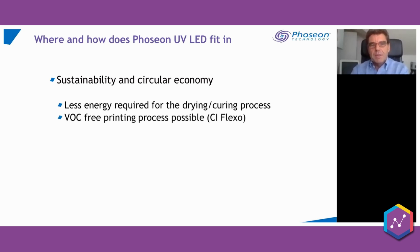Thereby, when we talk about packaging, we can work towards a VOC-free printing process. In flexible packaging, there's still a lot of packaging printed with solvent-based inks, and we refer specifically to CI Flexo. With UV LED, you can print inks that do not contain solvents, so you can get a VOC-free printing process. This allows printing on the external side of the plastics or of the films.